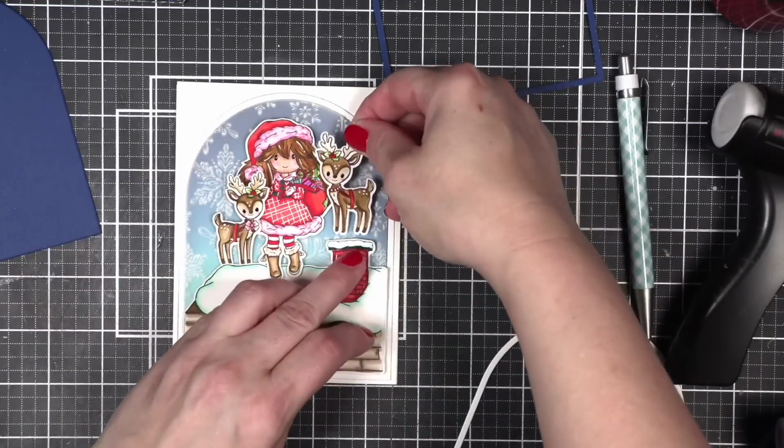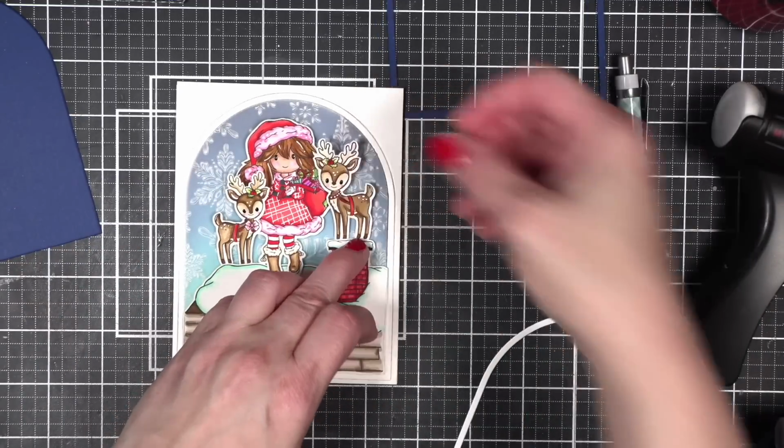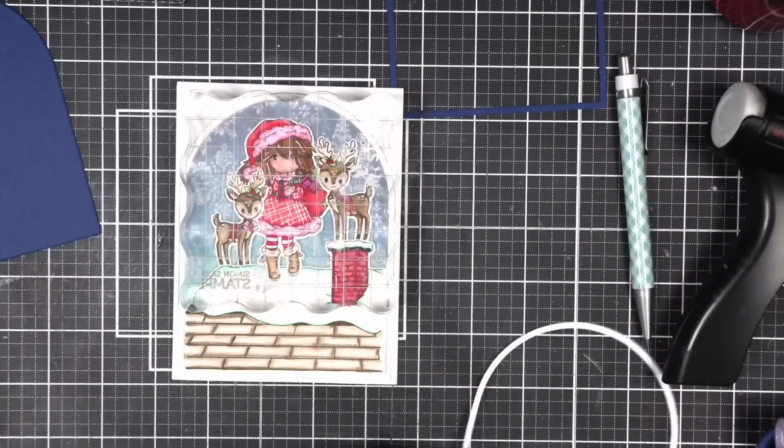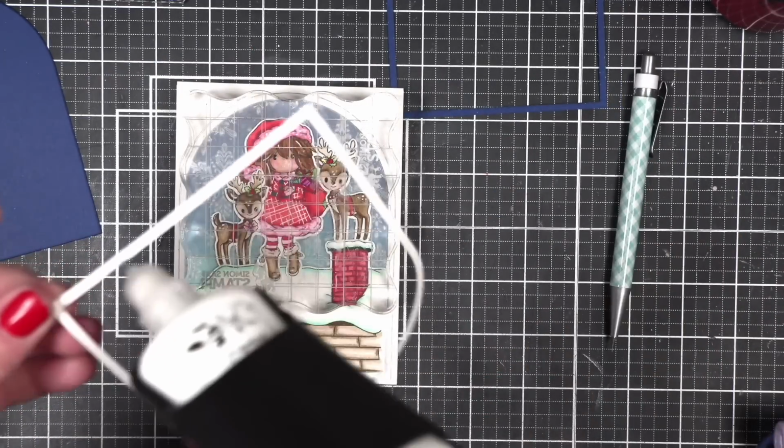One of my deer is standing next to her, and the other one is standing on top of that chimney, which I thought was kind of cute and funny. We're going to go ahead and glue down the remaining frames.